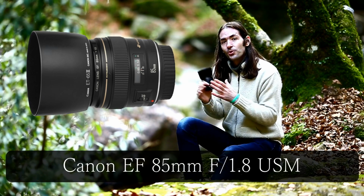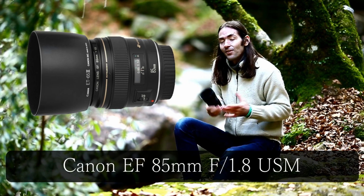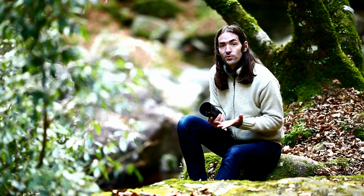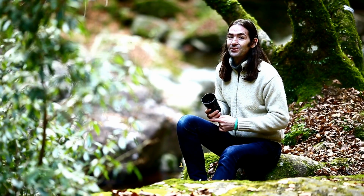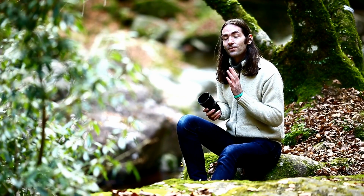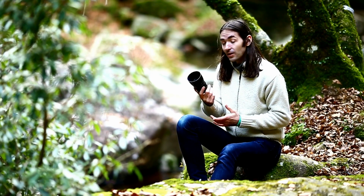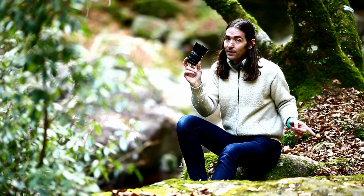For many people, portraits means shooting at 50mm or shooting with 85mm. For me, actually, the best lens for shooting portraits is the 135mm f2. And yeah, I guess you know that already. And I'm using most of the time 135 at f2, but before I got the 135, for a couple of years I've been using this lens quite a lot with this camera.